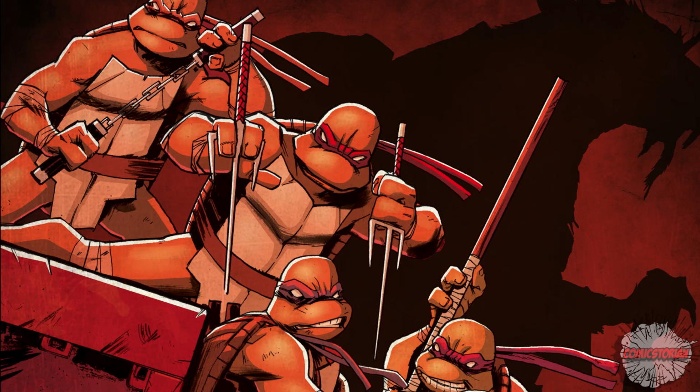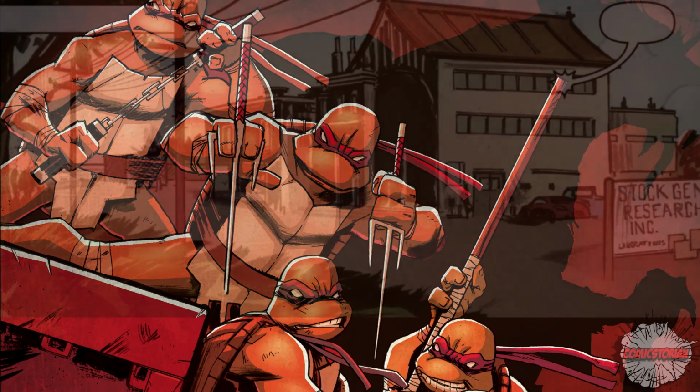Welcome to the Teenage Mutant Ninja Turtles. Now, this isn't the Mirage Studios series, but this is in fact the IDW version, which came out recently. This did start in 2011, so long before the current movie, even though you are about to see some similarities.